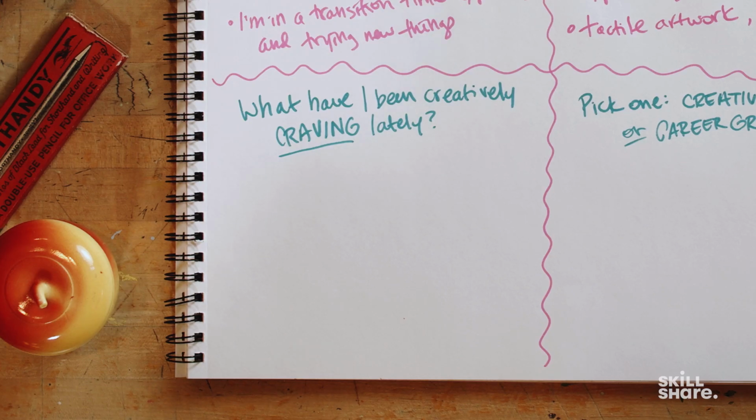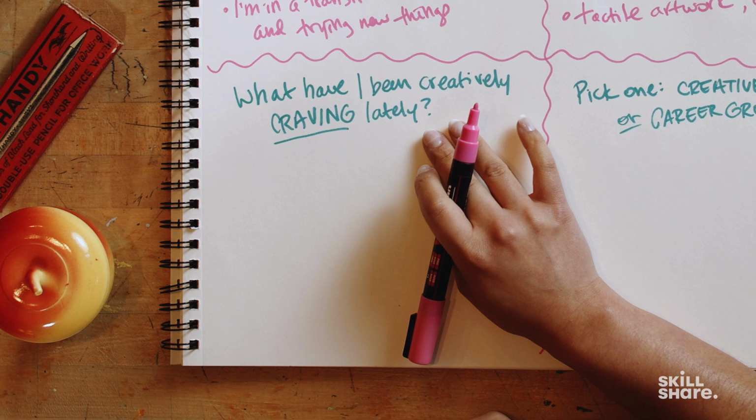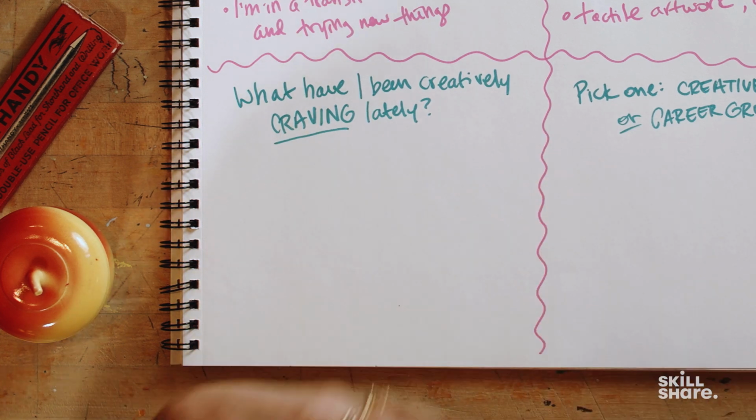And what have I been creatively craving lately? Again, think of this like your food cravings. This may as well be what is your gut telling you, or what have you been curious about? What have you been drawn towards? Think back to anything maybe you have saved in an Instagram folder, or saved on your desktop, or pinned on Pinterest. You can look for clues as to what you've been craving. You can also think of this too as what are you trying to attract as well.